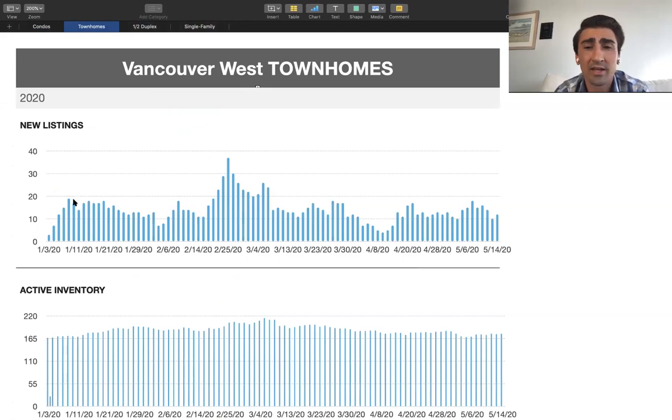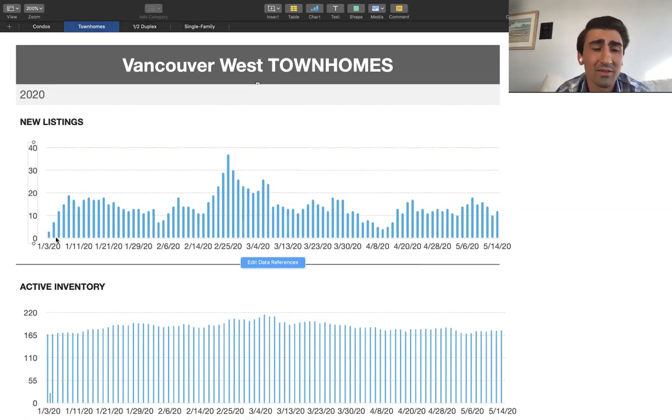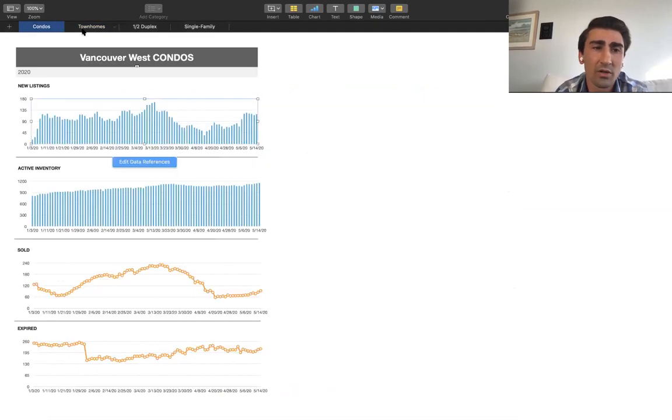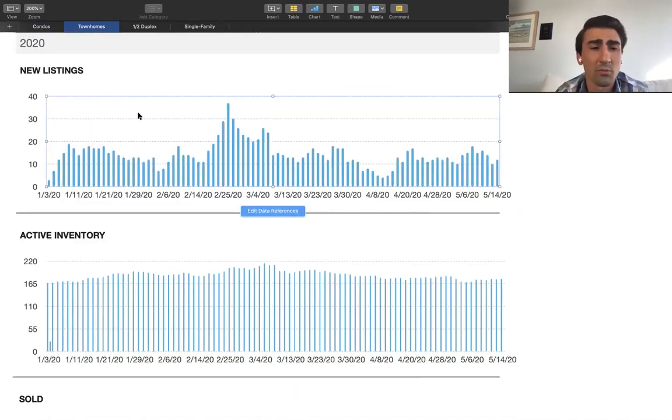Right? Same idea, inventory kind of catching up to its benchmark. And sometimes I wonder if I have typos when you see this, but you can see it really built up in February, and it's a little bit all over the place. Reason for that is these are smaller numbers, right? The condos, we're looking at hundreds and even 1,000 for at least the active inventory, and we're looking in the sort of hundred for the condos, as you can see over here. So it's just smaller numbers, so the graph jumps a bit more. It's a bit more dramatic looking.